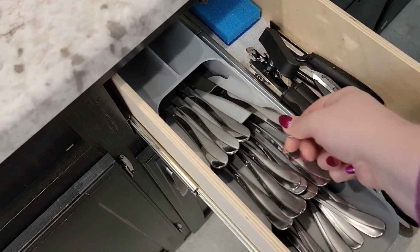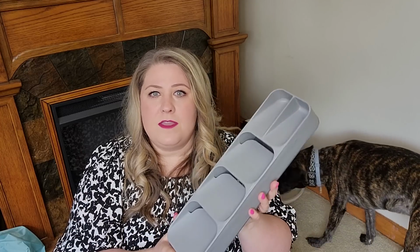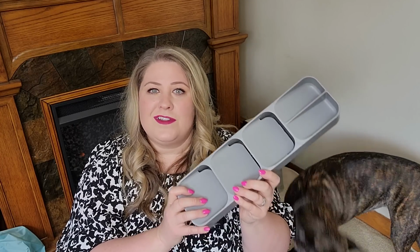So in our camper, the silverware drawer that we have next to our stove is pretty narrow, and this only takes up about half of the drawer, so we still have the other half of the drawer to fit in bigger utensils like some kitchen shears, sponges, skewers, things like that. So if you have a small kitchen and you're lacking space, or if you have a camper and you need a little extra room, this is the way to go to store your cutlery.